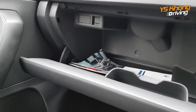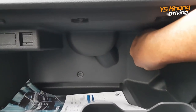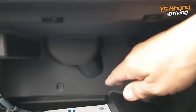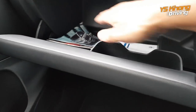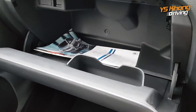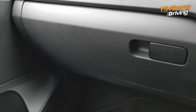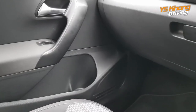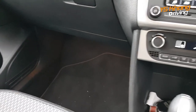Then there's a glove compartment here, and the good news is, yeah, yes, I can see it. The aircon vent goes through there, so you can actually keep cold drinks. You can keep cold drinks in your glove compartment. Well, you make your gloves very cold, I think. Yeah, so the passenger seat is also mechanical, and the handbrake is also mechanical. Now let's go to the back and we can see a bit better.